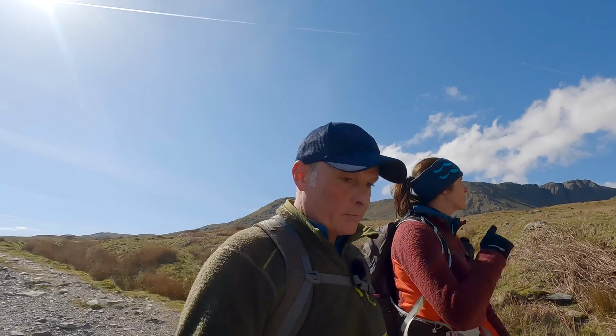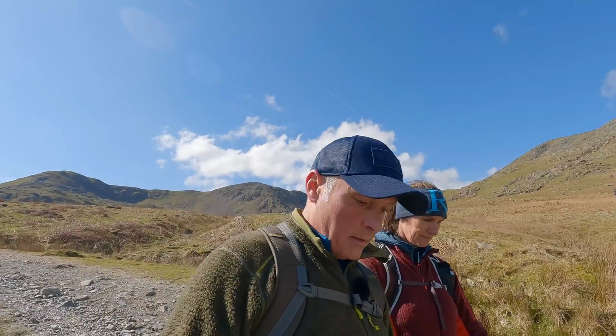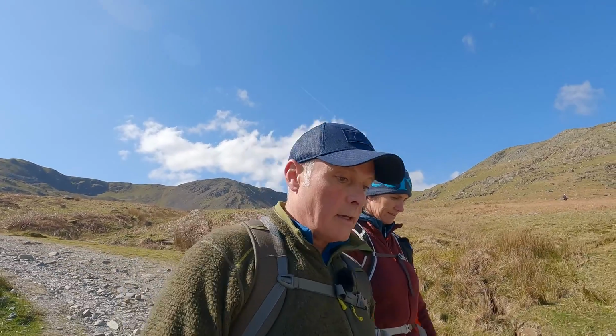So as you can see, it's kind of the usual route up to Coniston Old Man. Yeah, they go all the way to Coniston, don't they? And then come down that way, which is a cracking route, it really is. But you do miss out. Yeah. No. Dow Crag. Yeah.